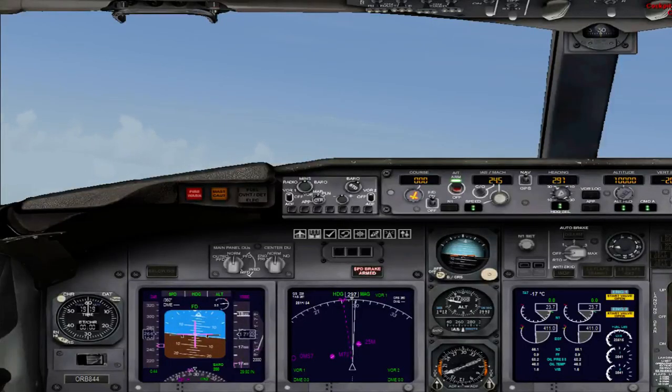Okay, now I double check the weather because we just dropped below flight level 180. Yep, still 29097. Right. Alright, let's go ahead and adjust that. 29097. There we go.